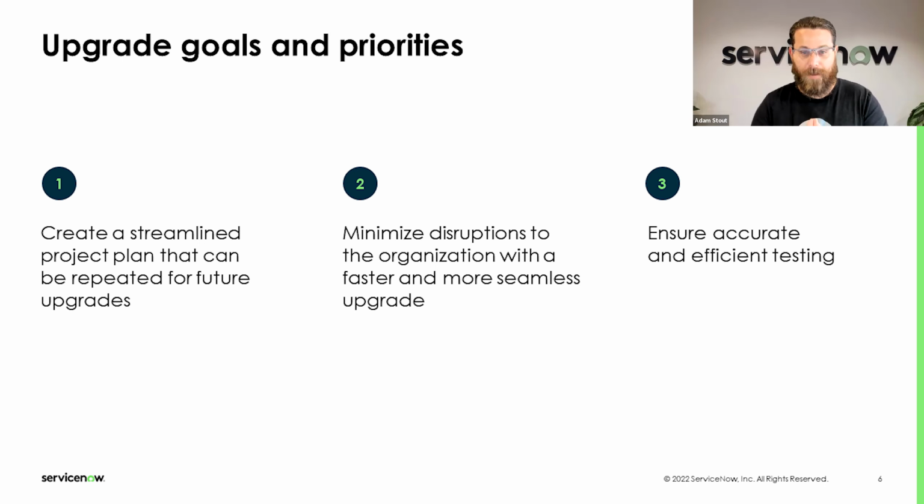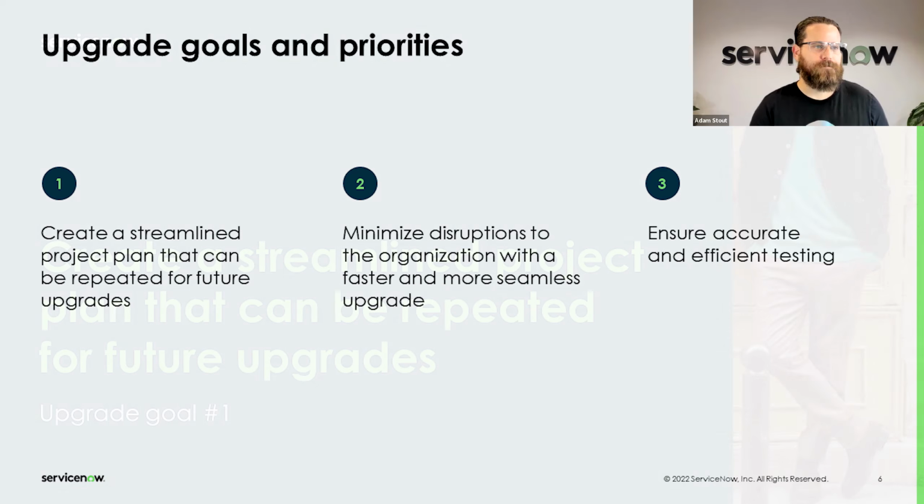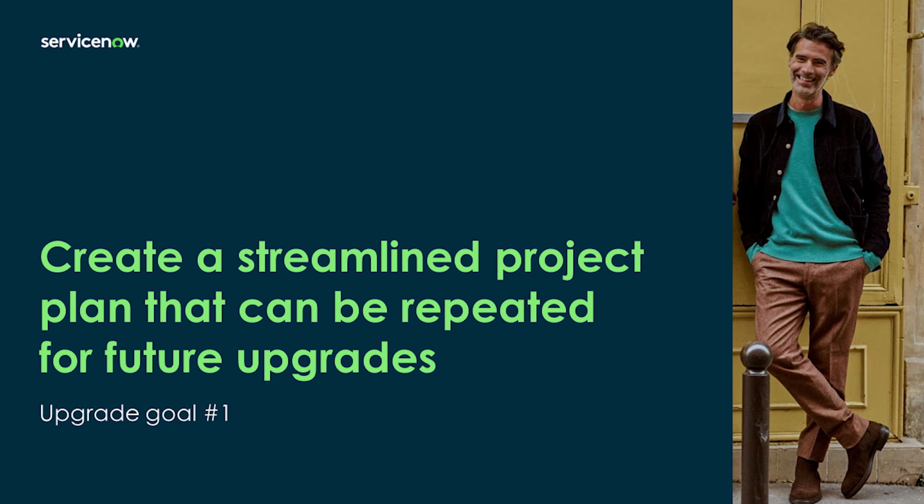How do we make sure that the upgrade itself goes as smooth as possible? And then we're going to talk about some testing and some new features that are going to help us with that upgrade, as well as testing. So let's talk about a streamlined plan.